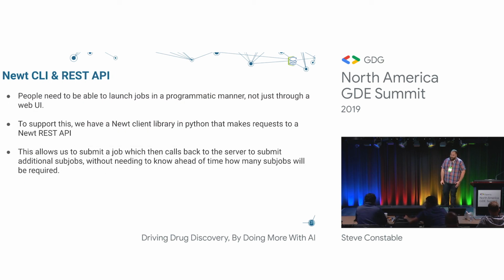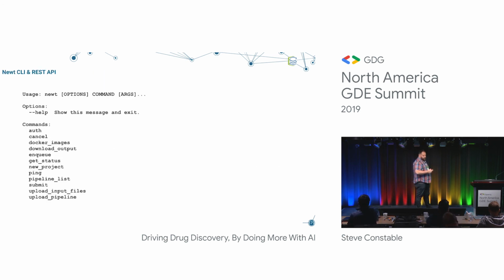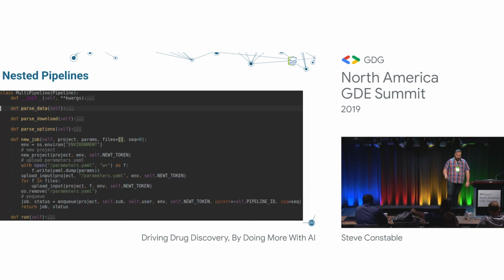In addition to all of that, we don't want everybody who needs to do anything to have to log into a website to get things done, because we want this to be automated, right? So we have a command line app, and we have a REST API. This allows you to submit jobs from within jobs without needing to use a website, which is very important. So this is the command line app. It's very simple. Little things: auth, cancel job, list of Docker images, download output from a job, enqueue a new job. That's the big one. And the rest is all basically managing that.